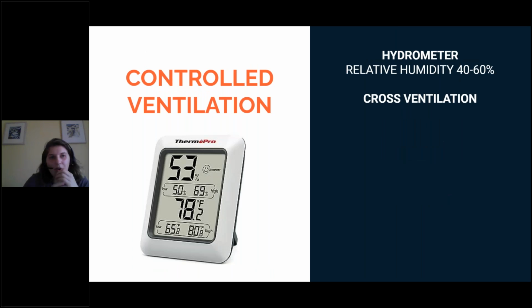So yeah, whenever you're improving the air tightness, you also need to be thinking carefully about ventilation and making sure, because if you have too much air tightness and not enough ventilation, you can have problems with moisture and also the air quality.